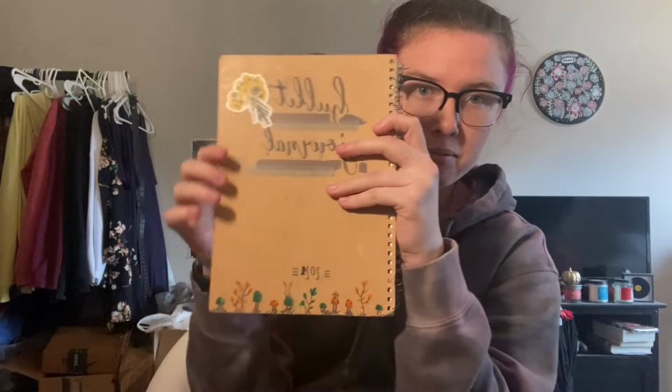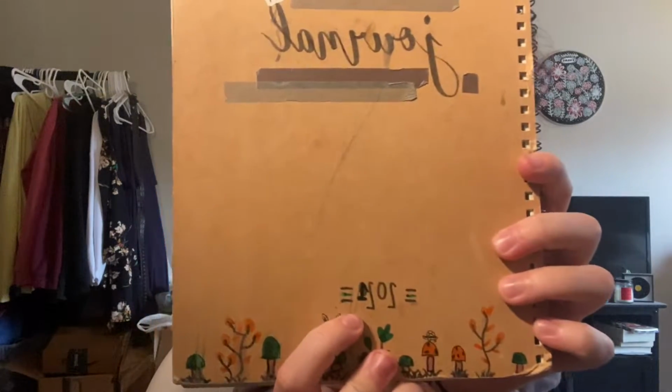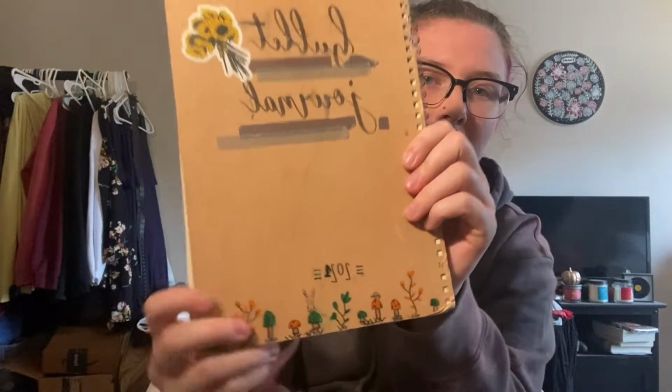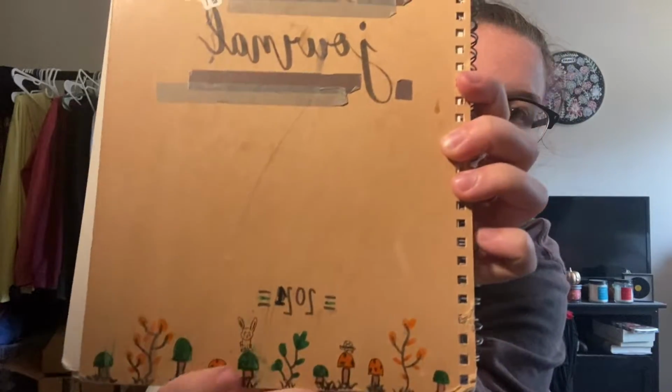So this is the cover of it. It's completely hand drawn on besides the sticker up here. You can see I very clearly wrote 2020 instead of 2021 at first. Also, please do not mind the boxes in my background or my laundry basket. Man, I really should have cleaned. I super didn't. That's okay though. All hand drawn on. There's some little friends here at the bottom. There's a little turtle on this guy and a little rabbit.